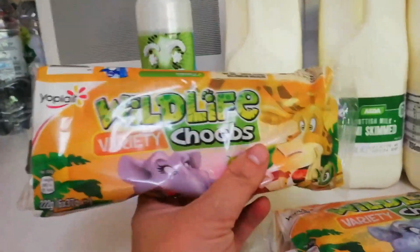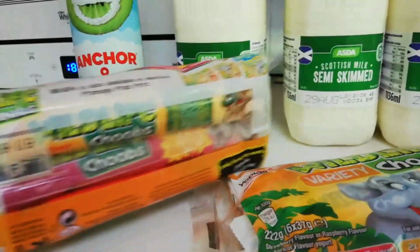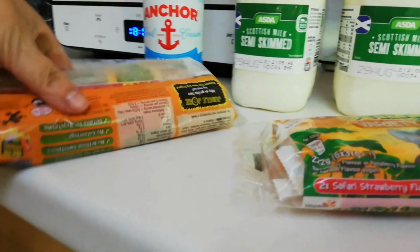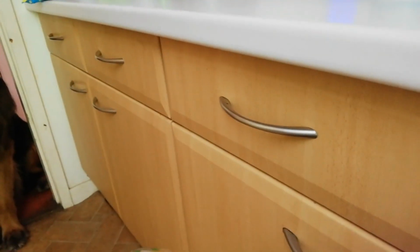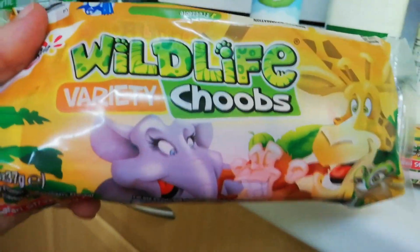I got the Wildlife Chubs variety packs. These are for Brooke for her packed lunches. And just out of curiosity, what are the calories? Well, it's per 100 grams. Why do they give you it per 100 grams instead of the tube? A tube's 37 grams, so say about a third of it. About 30 calories probably for a tube. But I wouldn't eat them anyway.